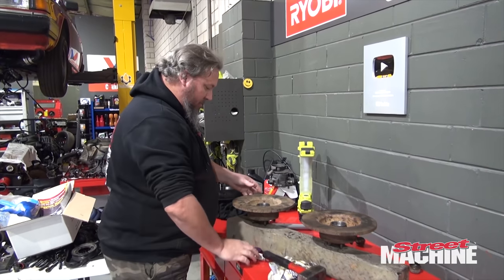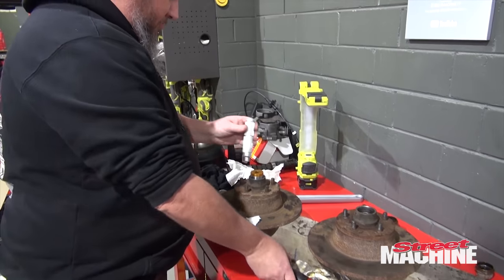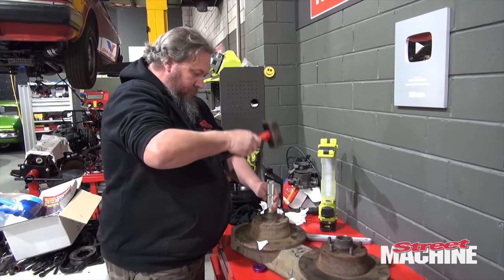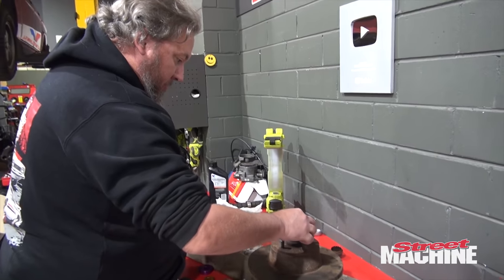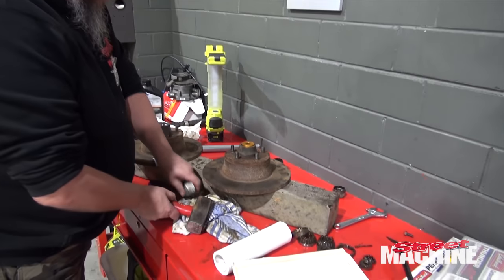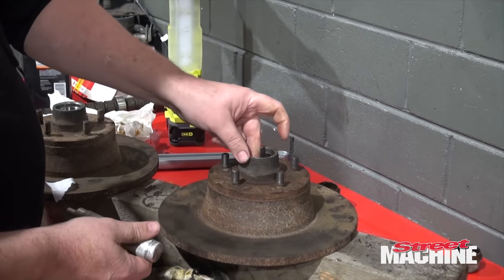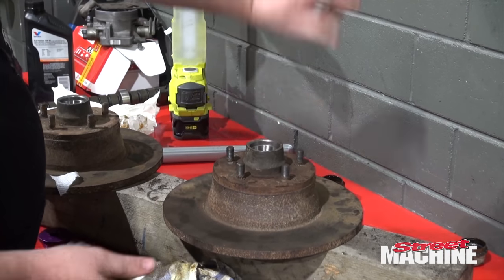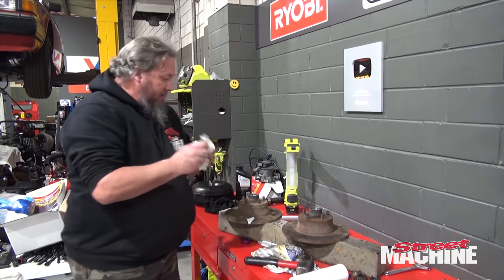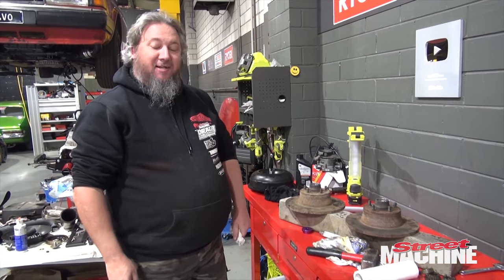Okay, flip her over. That one's not the tightest, is it? Guess we will just send it and see how we go. All right, now they're in. I can take them back to the brake machining place and get them to machine our discs.